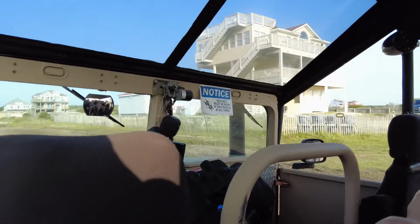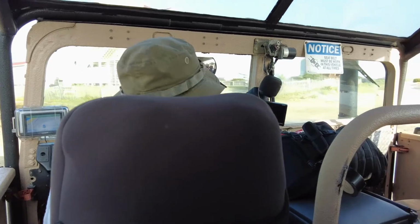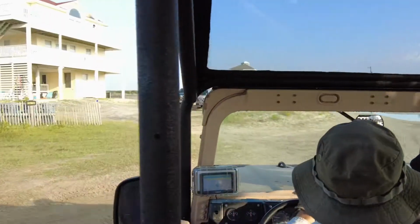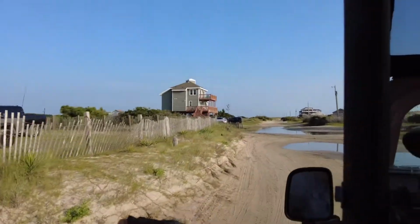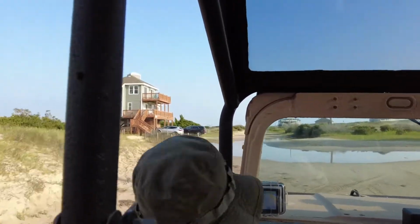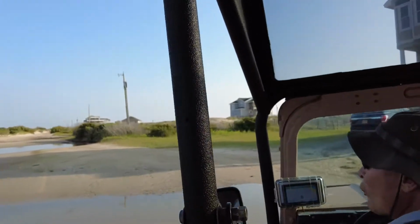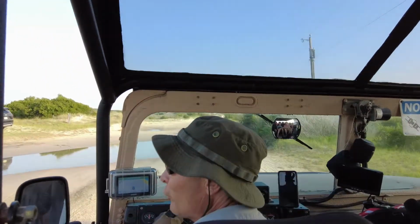Heads on a swivel, heads on a swivel. Every time I back up, if you see something, I know it's my responsibility, but we're working as a team. Everybody. They went that way. Tracks right here. Yep, they came this way too. All right, looks like there's four. I see four so far. Four tracks, different sizes.